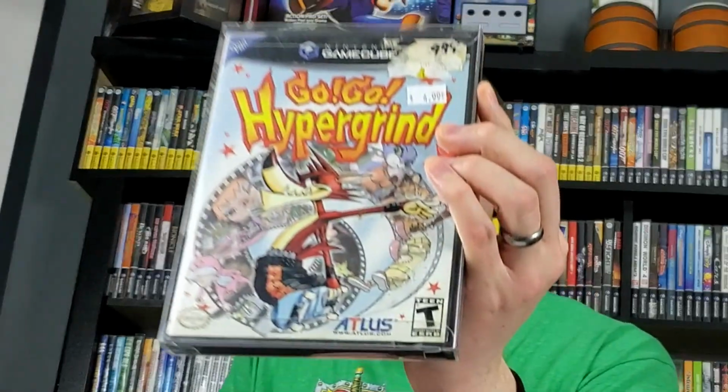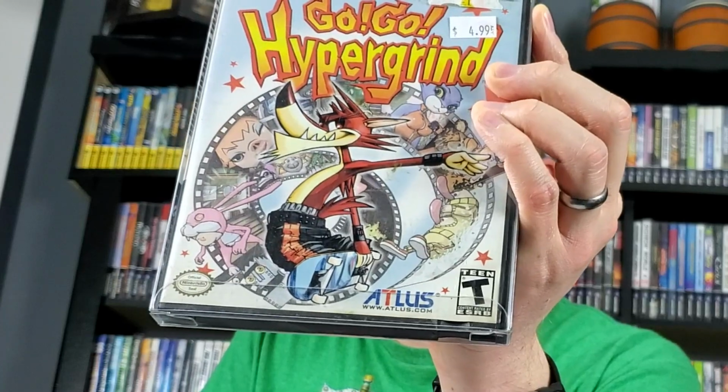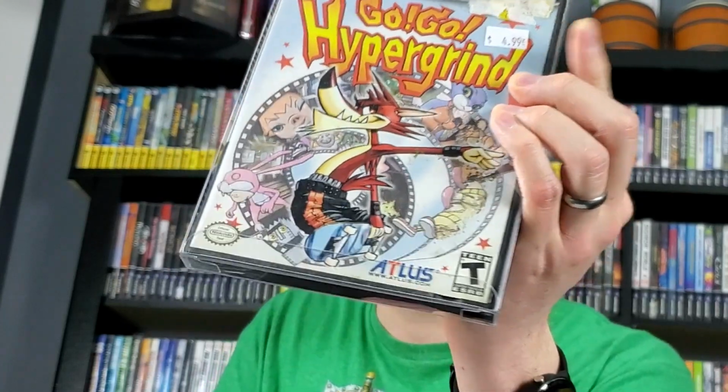Next up is Go Hypergrind. Now I'm actually very proud of this one, and it's got a nice story behind it in my collection, and that is because, if you can see that sticker there, I actually found this game at a retail game store for $4.99. So I caught that game store slipping big time, because this game is quite rare and expensive from Atlas. It had a limited print run. Both of the Atlas games on the GameCube had a limited print run, but this one is very expensive.